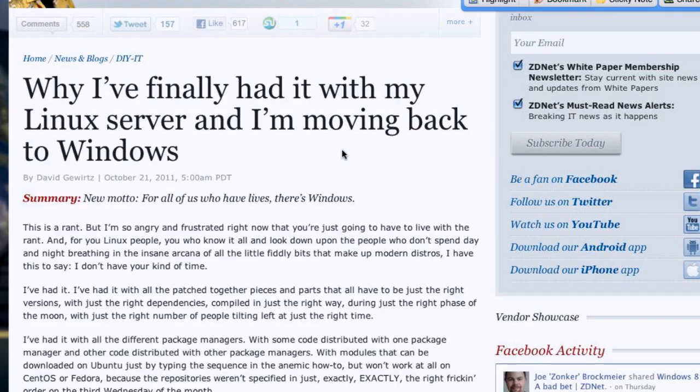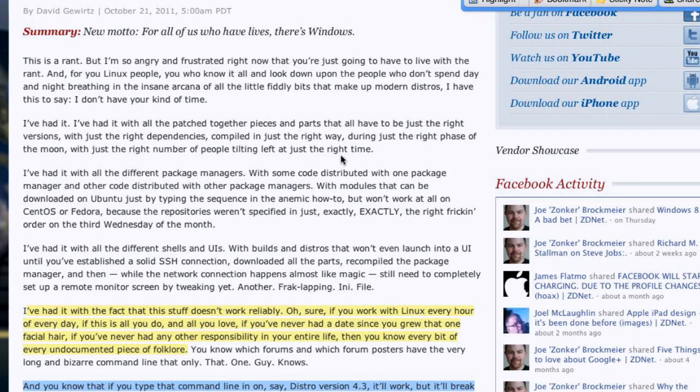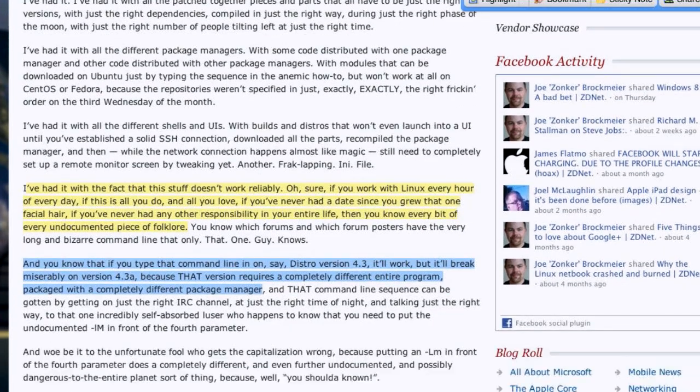I will say I don't want to get into a name bashing and slandering of a person's character and things like that, but I did read a few things that kind of made me think he might be a little confused, and he might have been a little in over his head. And I'll go ahead and cover those. He said, I've had it. This is him now full-on ranting in the article.